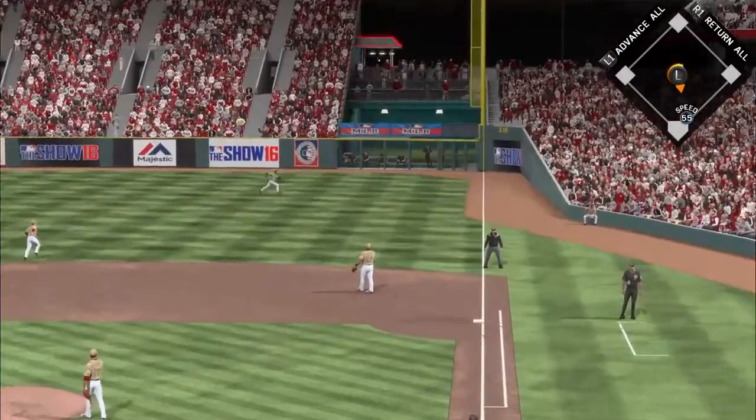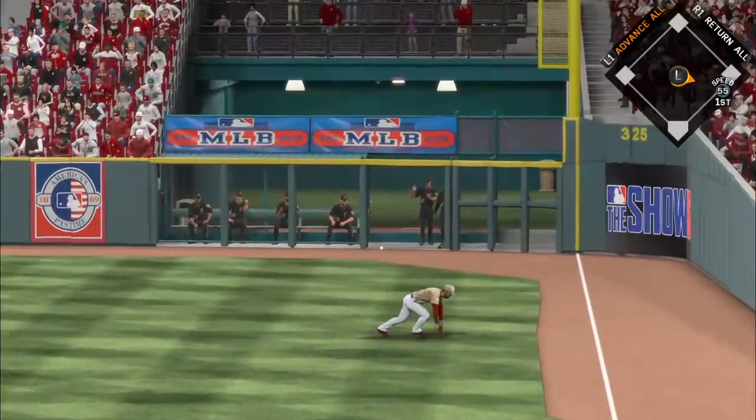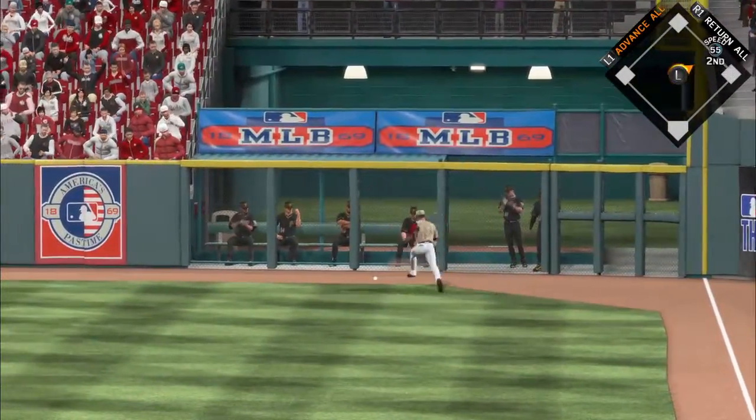Lifted in the air out to right. Aquino giving chase. And a diving effort, but he can't make the play in right.